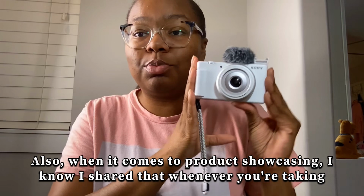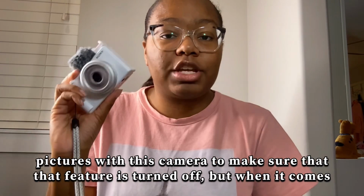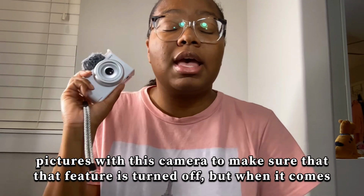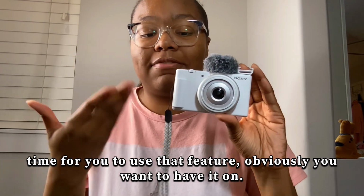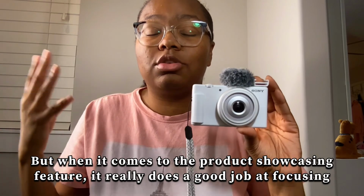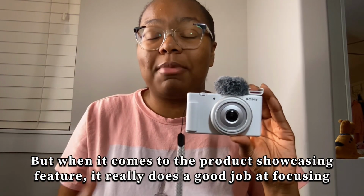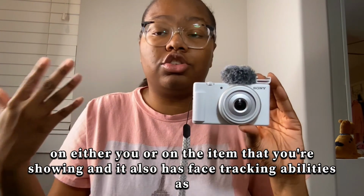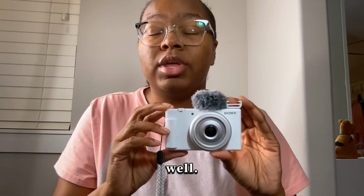Also, when it comes to product showcasing, I know I shared that whenever you're taking pictures with this camera, to make sure that feature is turned off. But when it comes time for you to use that feature, obviously you want to have it on. It really does a good job at focusing on either you or the item that you're showing, and it also has face tracking abilities as well.